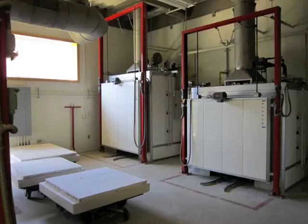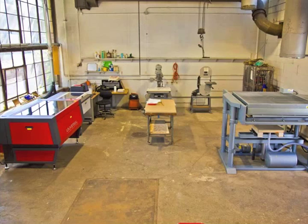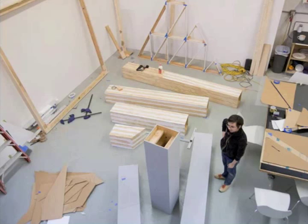And while there's certainly technical support, graduate school is a time to work beyond technique. There's professional room for planning and preparing. There's room for fabricating and making. And there's room for building, organizing, and working at full scale.